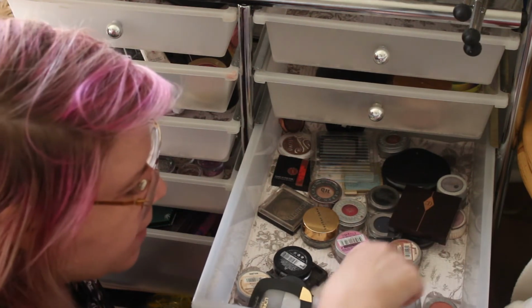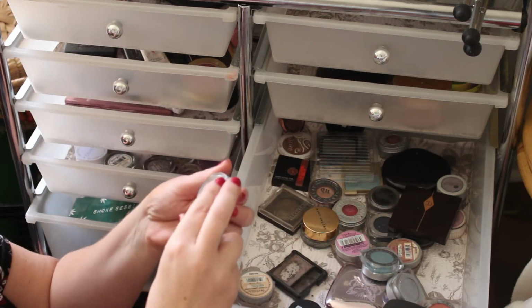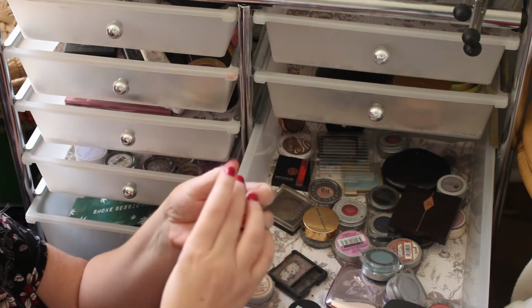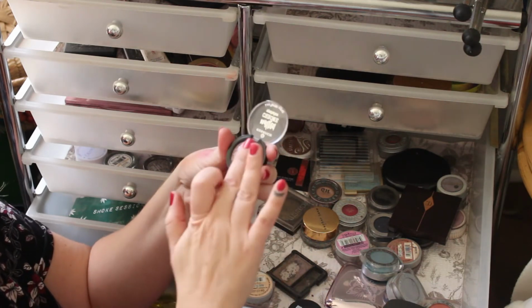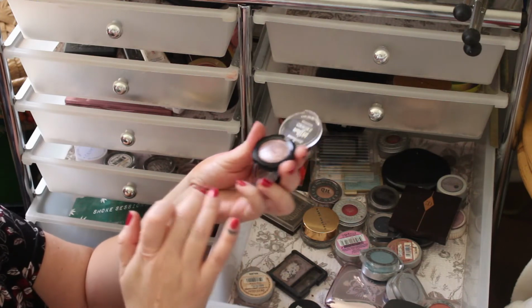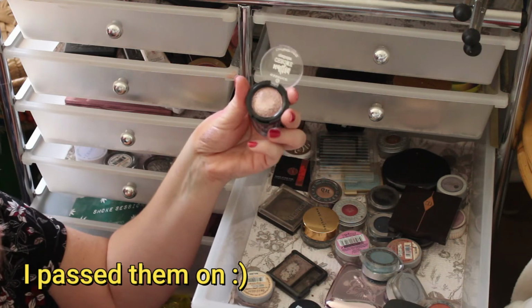So these were recommended by Terra Babies, and I liked them at first, but they're so soft. They're the Melted Chrome shadows. They're so soft that they don't really stay, but man, they're really pretty. So I might pass these on to see if they work on somebody else's eyes.